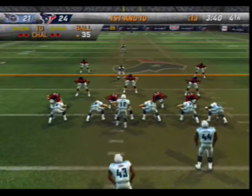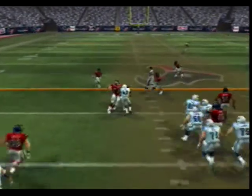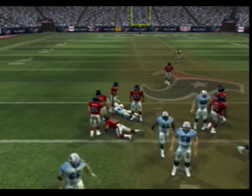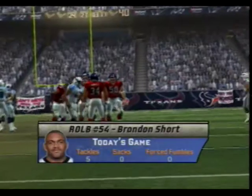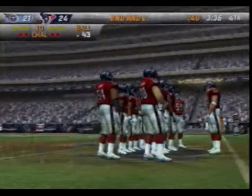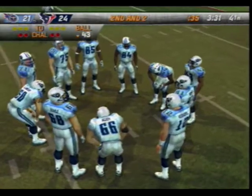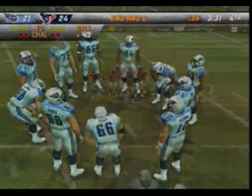First and 10. The Texans line up in a 4-3. He gets the handoff on the delay. Short is there on the stop at the 43. He's done a pretty good job running the ball on this one. He's one of those guys that can help set the pace, controlling the clock early, and help you close it down by keeping the clock moving late in the game.